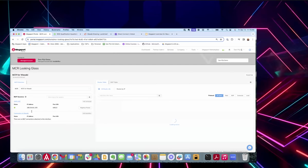And you can see I have my connections here. Here's AWS, my neighbor routes. It's going to load all my routes, and I can search just on static routes or BGP or connected, etc. But it shows everything in this first screen. And if I actually had this connected to a VPC, I would get a lot more stuff in my BGP table that's being transferred in and out of my connection, right?